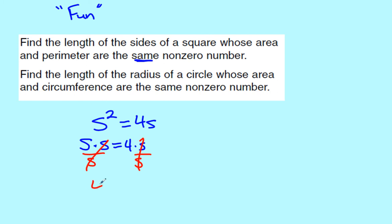And we can check that. Does 4 squared equal 4 times 4? You betcha. So side lengths would have to be 4. Okay, that wasn't so bad.